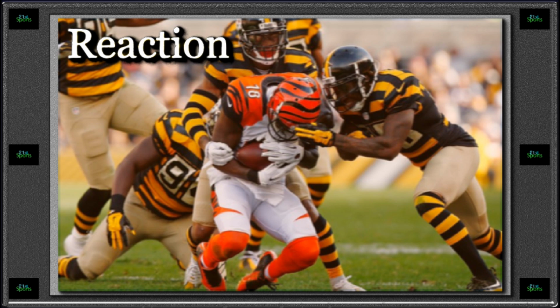And for Pittsburgh, Blake had an interception, as well as Mitchell. Dupree had a sack. Jones had a half sack. McClendon had a sack. And Shazier had a half sack. Looking at first downs, 21 first downs for Pittsburgh, 16 first downs for Cincinnati. And on fourth downs, the Bengals were 4 for 15, 26% converted. The Steelers 3 for 11, 27% converted.